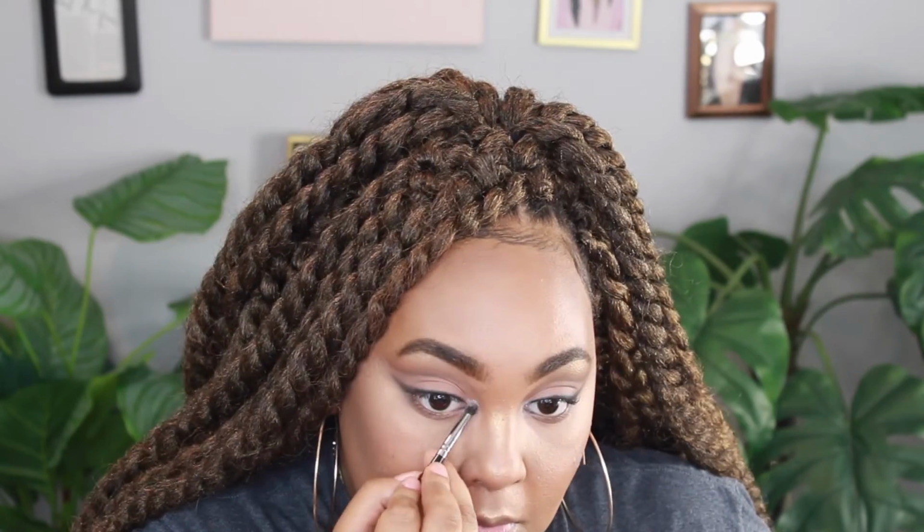Y'all don't understand how bad I'm fighting the urge to add crystals to this look. But I really like the way it's looking. I'm pretty much almost done. I just want to do the lips, and then I want to add some white in the inner corner of my eye. Oh, and also lashes. Before I do my lips, I'm gonna put on mascara just so the mascara is a little bit dry when I put on the lashes.